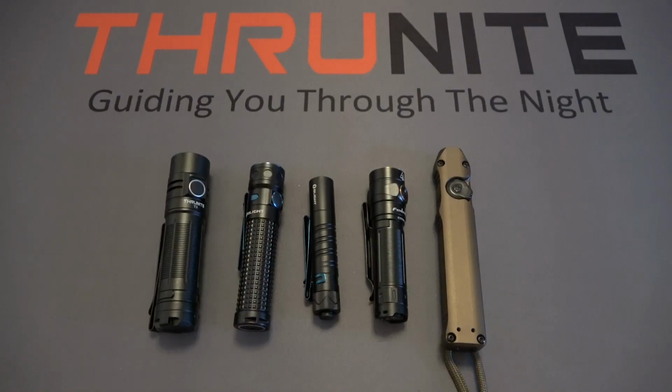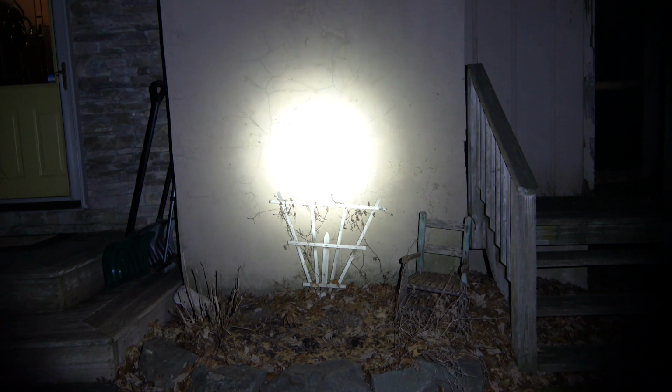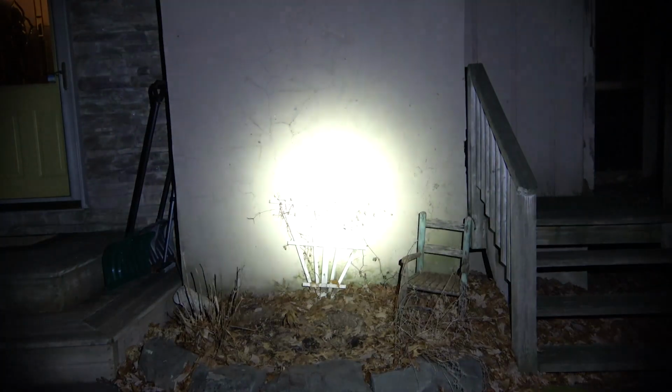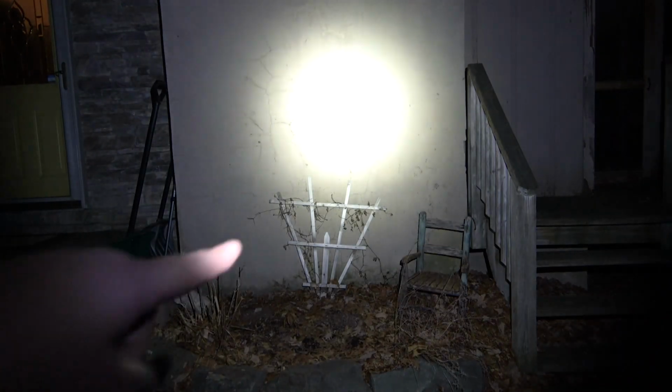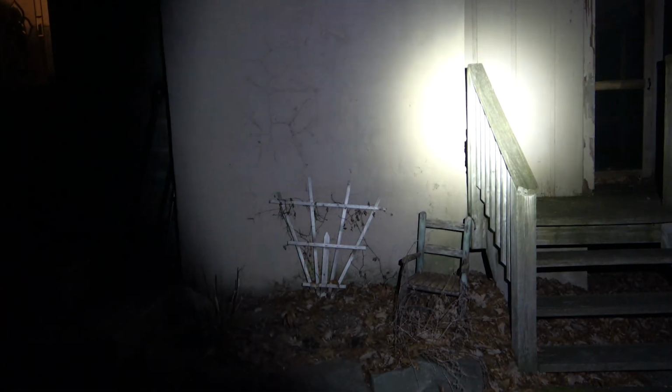All right, so now that we talked about each individual light, let's go ahead and head outside. Let's take a look at what these lights can do in the dark. All right, so first up here is the ThruNite T3. On turbo mode, I'm probably about 15 or 16 feet away from this wall here. So we'll take a look at the spill. Let that focus a second. All right, down. Left and right. So you can see we have a very bright hot spot right in the center here, and then we have a fairly bright spill as well.